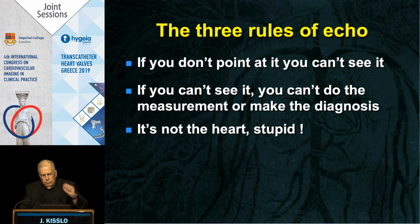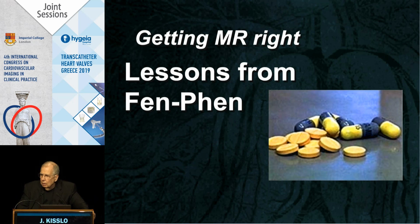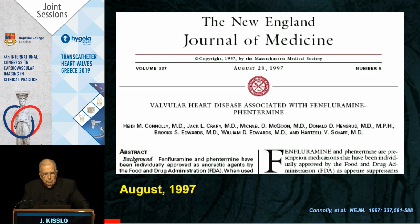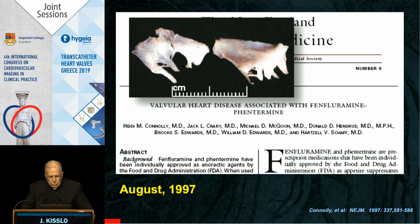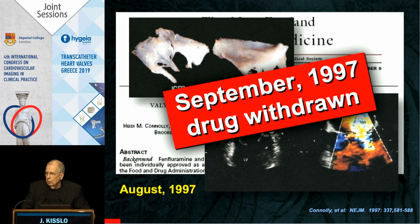We also have the fourth of the 3 rules, and that is talk to each other, and that's what we're here about today. I'm going to use the examples of how good we are at evaluating mitral regurgitation and the lessons from the fen-phen business. This is all the diet drug stuff that existed about 10 years ago. This paper was published by Heidi Connolly from Mayo in August of '97. She said these drugs can affect thickened valves and create mitral regurgitation, and within 1 month these drugs were withdrawn.